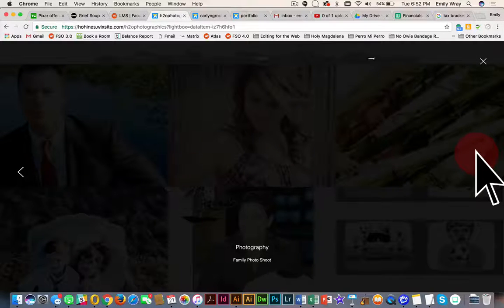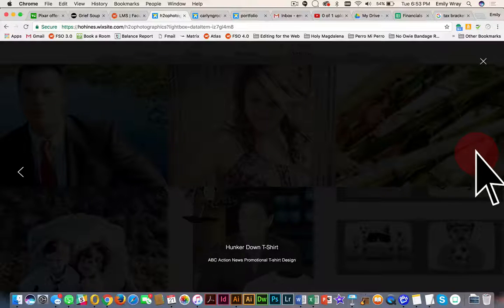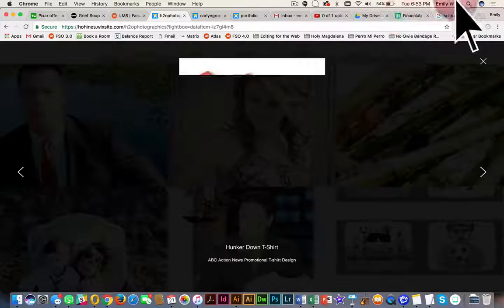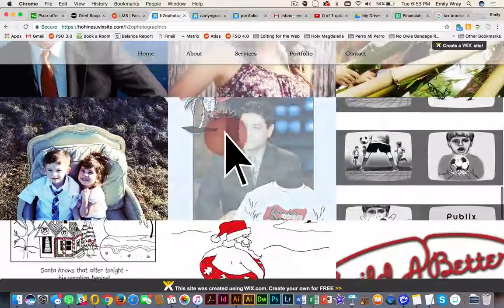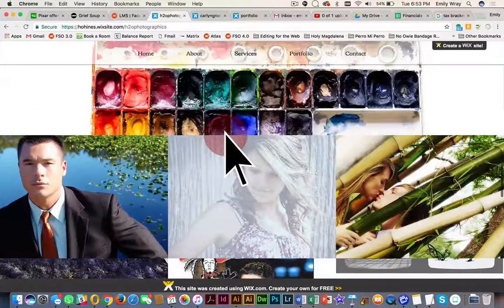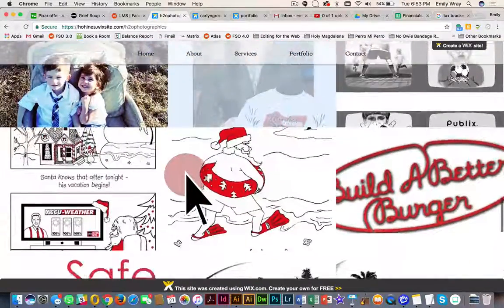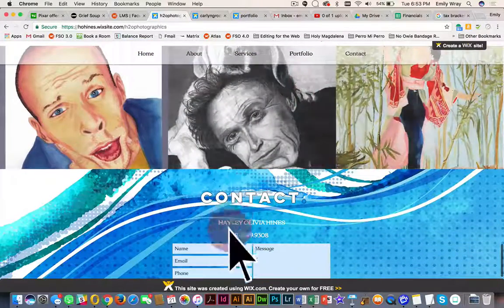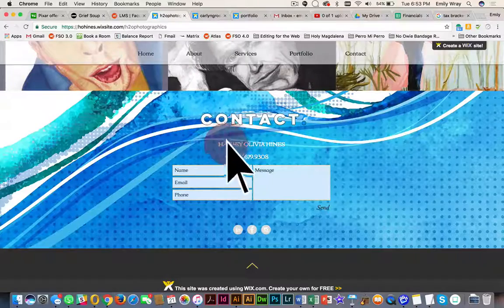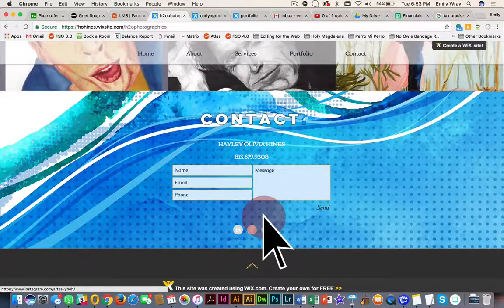We've got photography family, t-shirts, so apparel design. What I love about this, Hayley, is that you've curated this experience for us, right? It's not everything you've done. It's just examples in the different realms, which is great because you show your diversity, but you don't overwhelm the visitor. And then last but not least, we have this contact section where we've got a form, a phone number, and other ways to get in touch with you on the web.